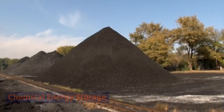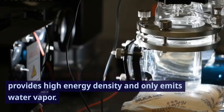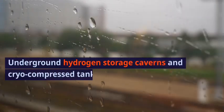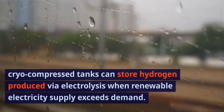Chemical energy storage. Hydrogen energy storage using fuel cells provides high energy density and only emits water vapor. Underground hydrogen storage caverns and cryo-compressed tanks can store hydrogen produced via electrolysis when renewable electricity supply exceeds demand.